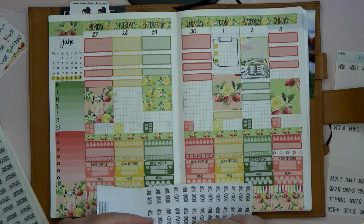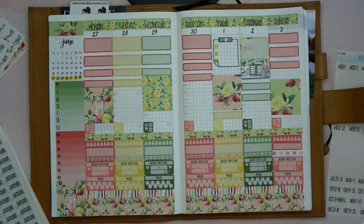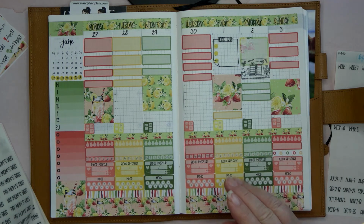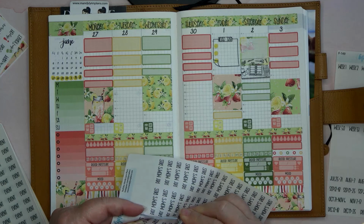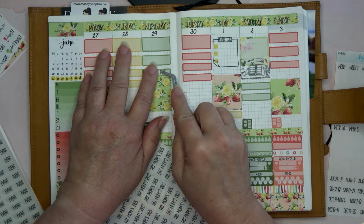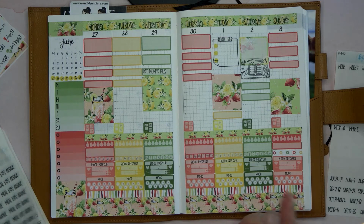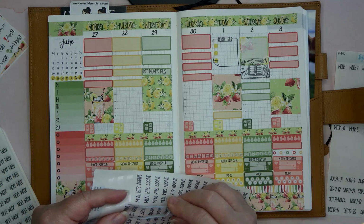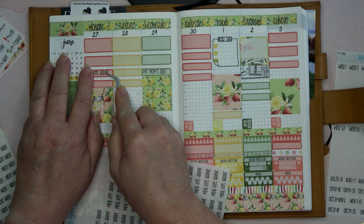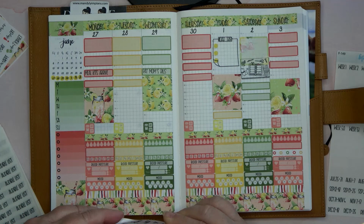Eventually, I'm not going to have to do road trip as often. Do I have any birthdays? I don't think I have any birthdays. I do need to pay Mom's bills on Wednesday. I don't have any events. Mail kits arrive. I think they're going to arrive on Monday. We'll see. Let's put next week.